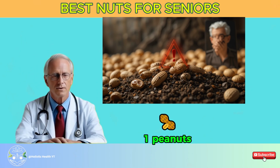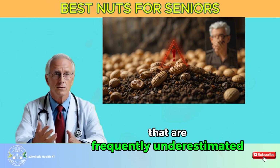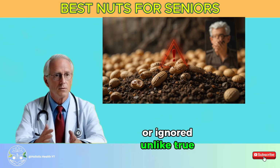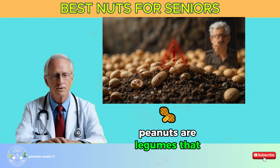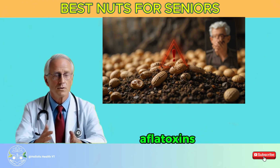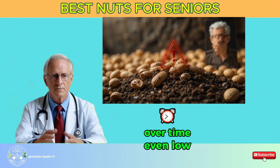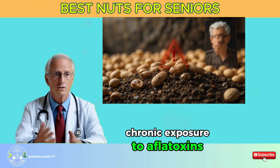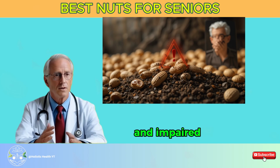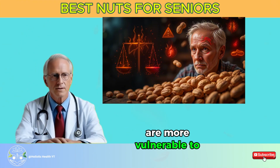Number 1, peanuts. Peanuts may be one of the most common snack foods around the world, but for older adults, they carry a host of health risks that are frequently underestimated or ignored. Unlike true tree nuts, peanuts are legumes that grow underground, making them particularly susceptible to contamination by molds that produce aflatoxins. These are potent carcinogens that can damage liver cells over time. Even low-level, chronic exposure to aflatoxins has been linked to liver cancer and impaired immune function. Seniors, especially those with weakened liver function or detoxification systems, are more vulnerable to this hidden threat.